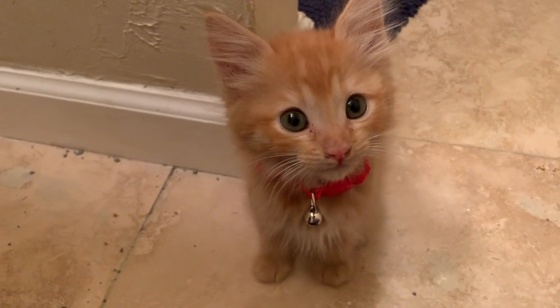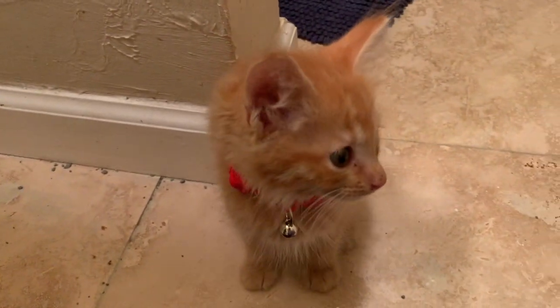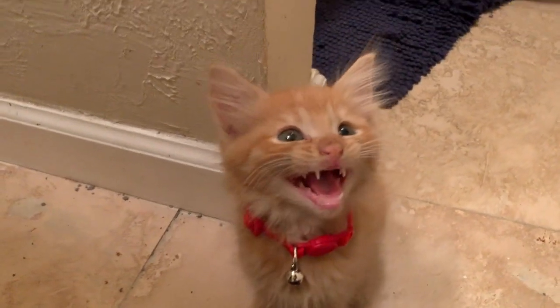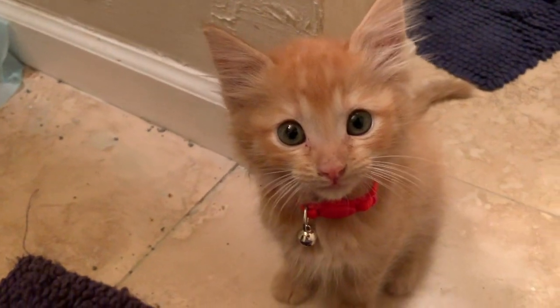And little Davos is just such a cutie. Mugs for the camera anytime he has a phone or a camera in his face. How could you not fall in love with that face?